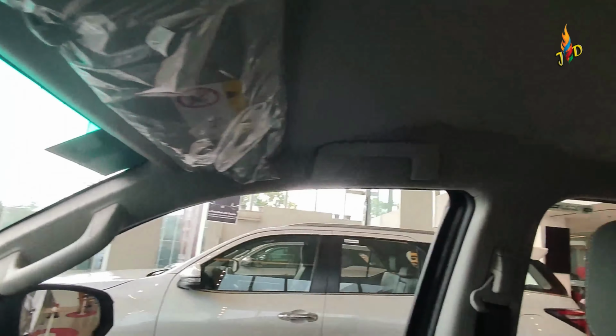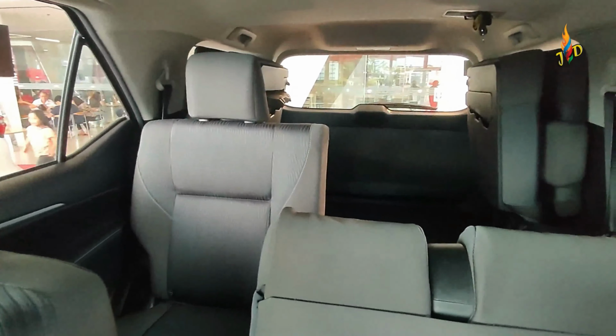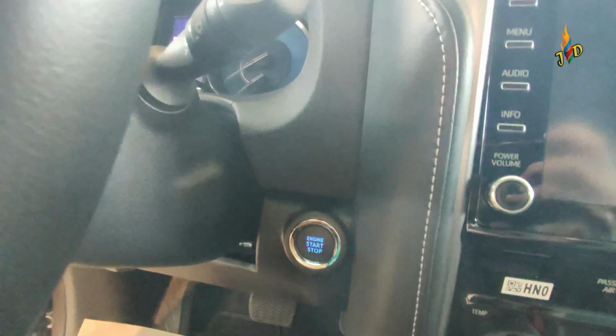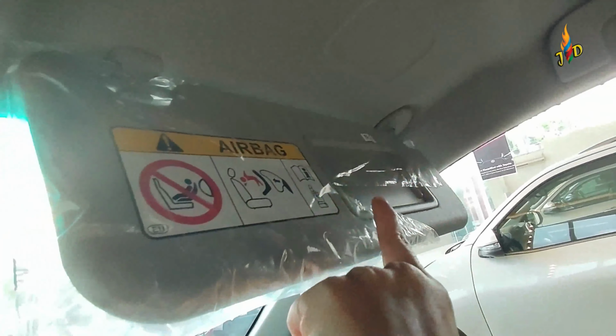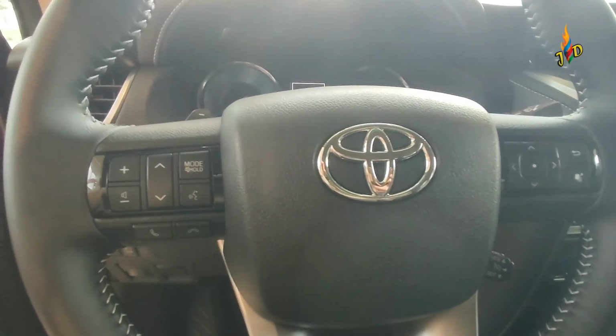Front and rear parking sensors for enhanced parking position, luxurious leather upholstery, and the convenience of a push-start button. Complemented by a dual-zone automatic climate control system for personalized comfort.